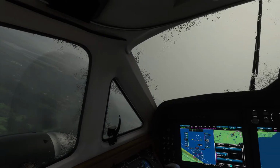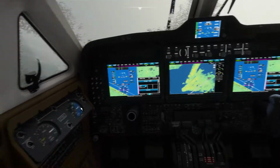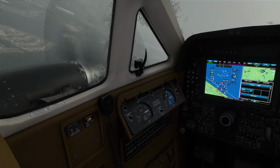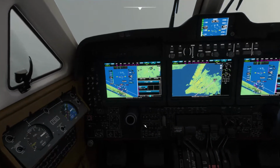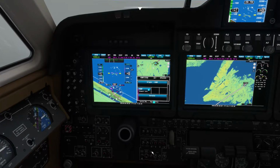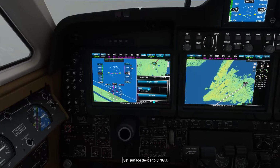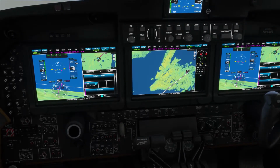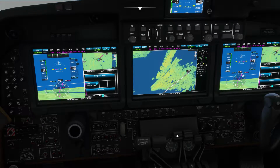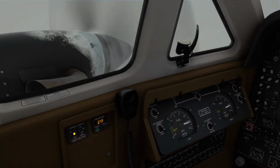All right, so we've got some ice forming already on the windows. So just turn the window anti-icing on, so that should clear that up. There's a lot of ice forming super fast.